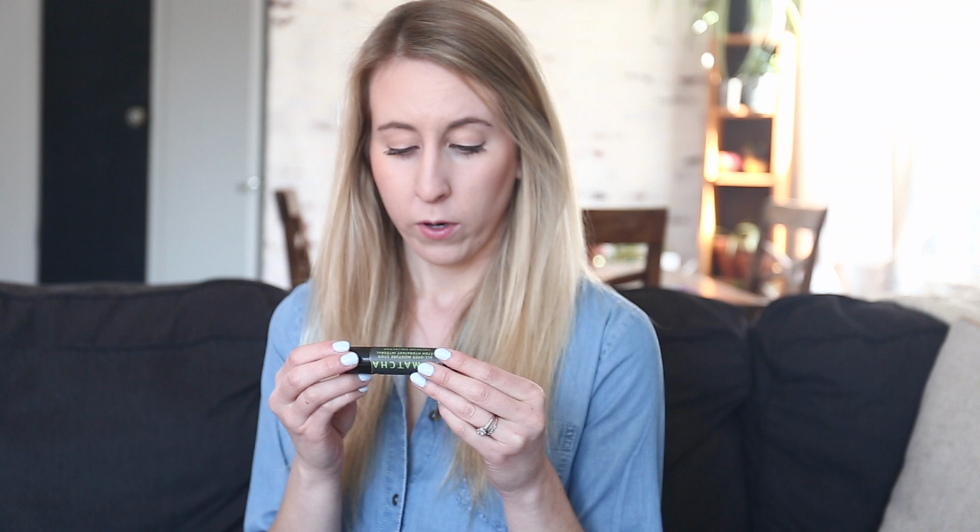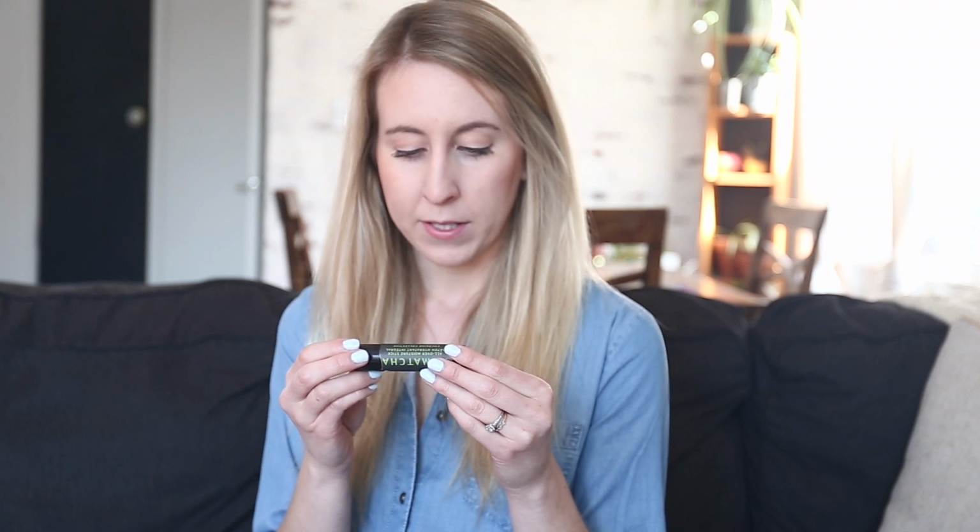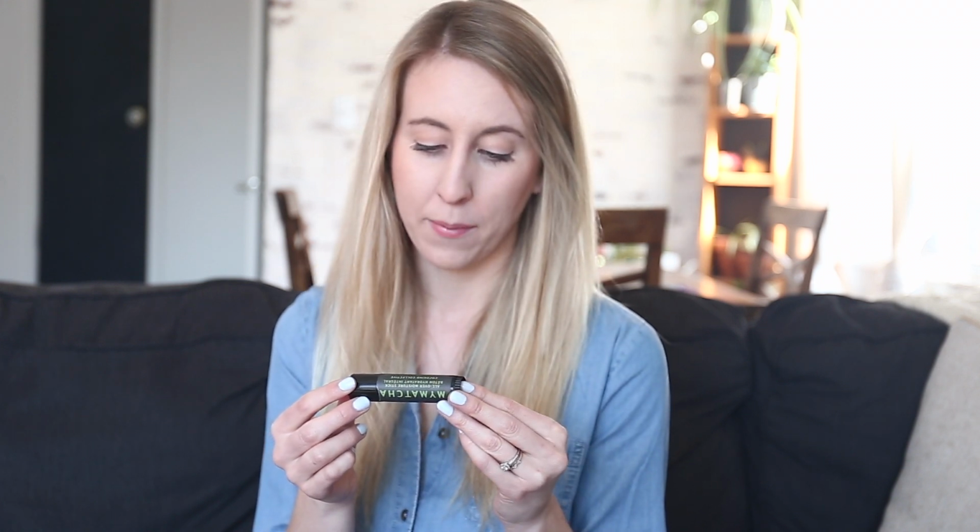I'm sure that this will last me months because you don't use a lot of it. But I use this every single day. It usually sits beside my bed and I just put it on before bed, and then throughout the day if I need it, I also use it. And I use it as chapstick as well. I absolutely love the stuff, and the only ingredients in it are organic coconut oil, organic beeswax, and organic matcha tea powder. So that's amazing. I love any products that have super minimal clean ingredients.